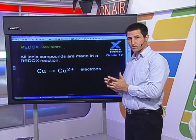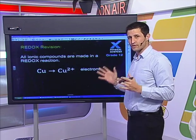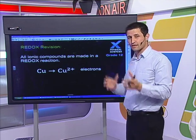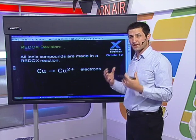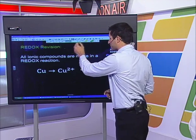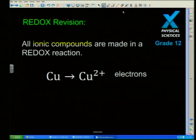First of all, I need to discuss where redox chemistry actually happens. I showed you an example a little bit earlier where I was taking magnesium and oxygen and making magnesium oxide. Remember that that is an ionic compound. Ionic compounds account for a huge amount of the chemistry that you guys do, so they are very, very important.